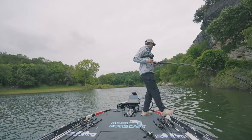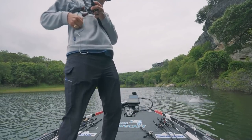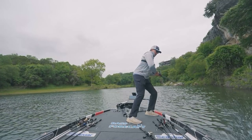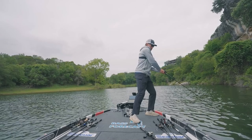Hey. There's one. Oh my gosh. Gosh dang it. There we go. Holy cow. I was stuck. That's a big one. That's a huge one. Holy cow. Y'all, I was stuck on my stinking GoPro cable.